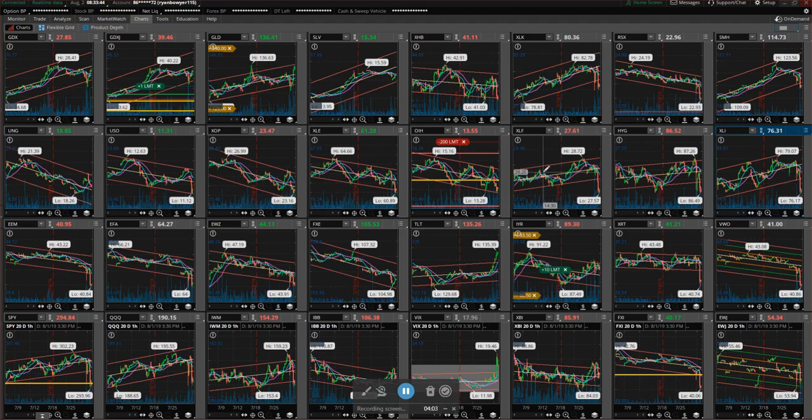You're seeing a lot of these that have really challenged some of their short-term supports, right? You want to stay with the trend, of course. You don't want to overtrade, but you want to stay with the trend. So that's where we're at.